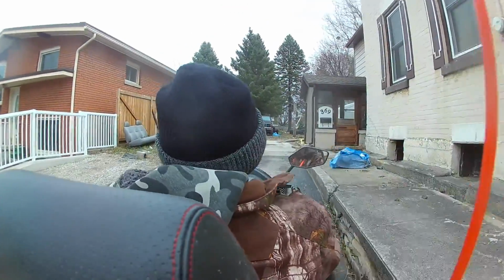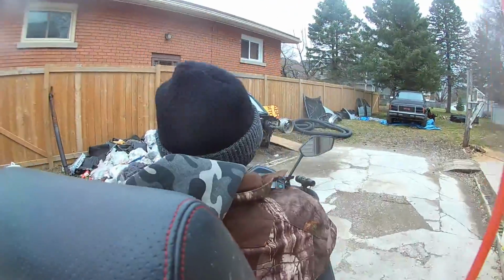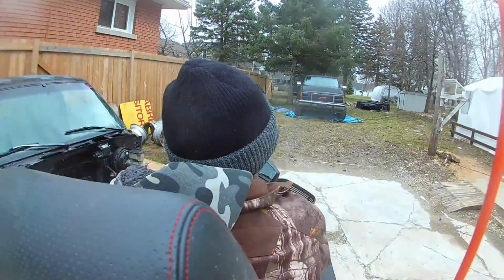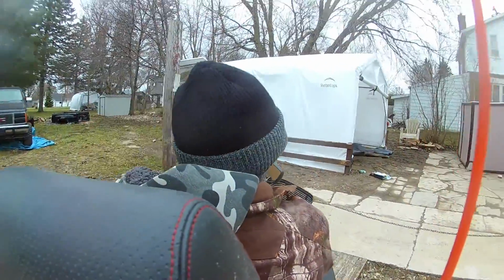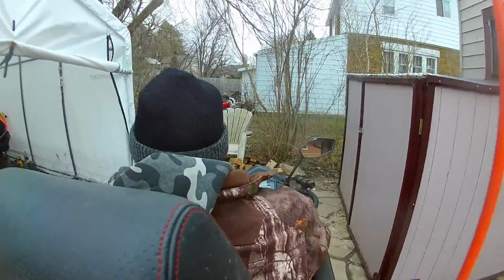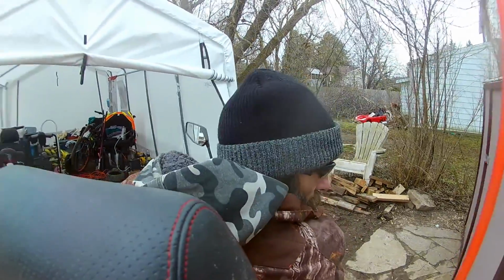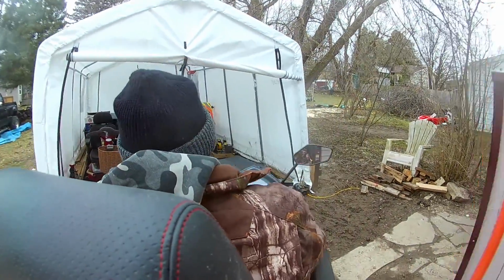I'm getting back home here. The wind has picked up a little bit. You can kind of see things blowing around a bit. But what I really want to show here is my carpet. You can see it's all twisted up, and to prevent it from twisting more, I have to drive past the shelter, then back up and go straight in.